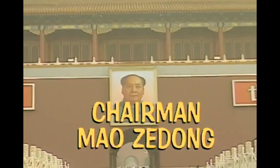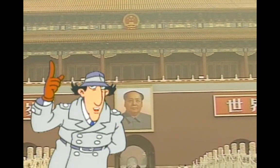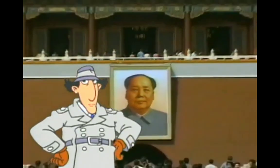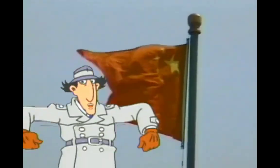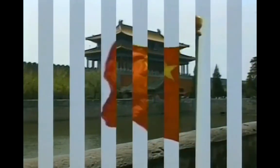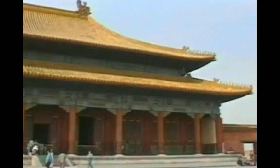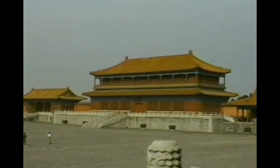Mao Zedong founded the People's Republic of China in 1949. Mao believed that communism, or common ownership of property, would help make China stronger. Chairman Mao is no longer alive, but communism in China still lives today. Before communism, powerful families known as dynasties ruled the land. 24 emperors and their courts called this imperial palace their home, and the public was strictly forbidden. The penalty for trespassing was death.